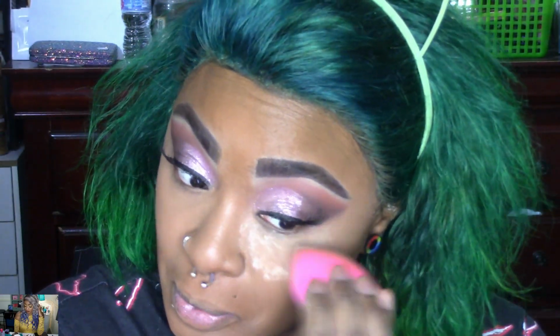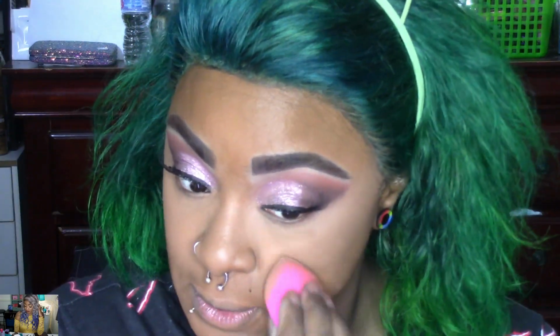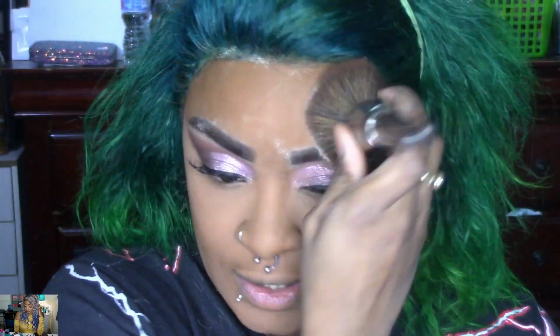Wow, this is really pretty. Okay, Wet n Wild. I'm loving this. I think I'm going to set my face with this powder as well, because it is kind of calming down that orange that I've got going on. Plus, I really like this powder. It's going on so smooth, and it is matte.